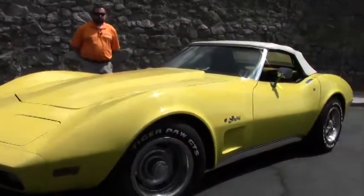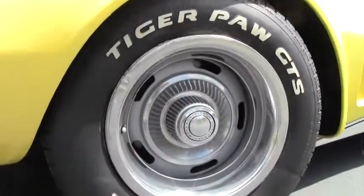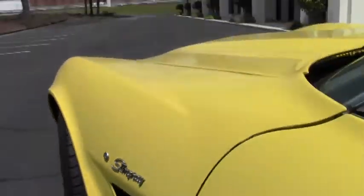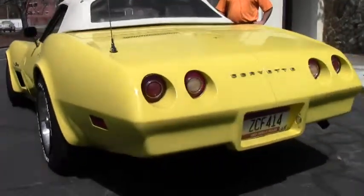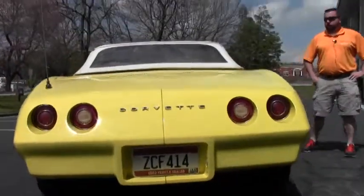It's a nice condition. This is not a show car. This is driver quality with what looks like a recent repaint. It's not the nicest repaint we've ever seen. It's got some issues, but it's a nice car for somebody who just wants to cruise on a Sunday afternoon. We're asking $18,999 for this car.